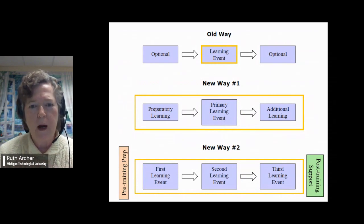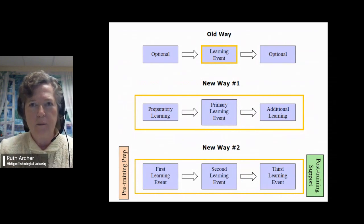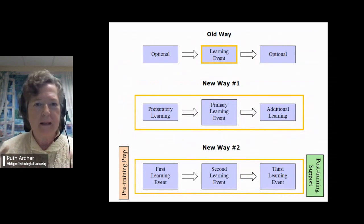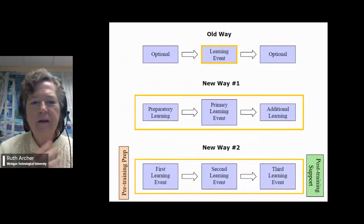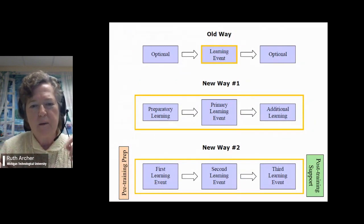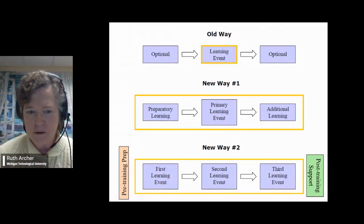So what we want to do is start bringing in new ways of thinking: what can we do before the training and what can we do after the training. We don't have to come up with a full-blown program for training and development overnight. We can start adding elements, and once we get that element perfected, we add another. Over time, we have a significant amount of pre-training prep, spaced learning over time, and a post-training support package for our learners.